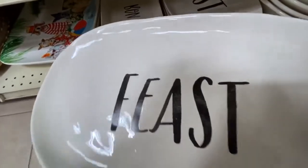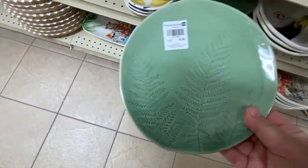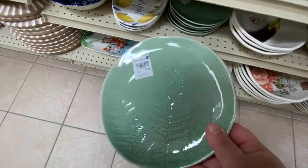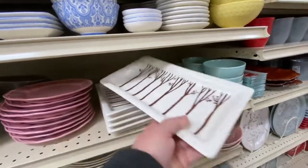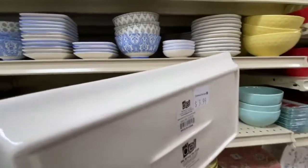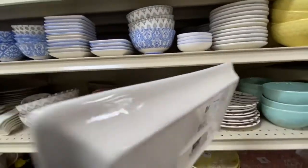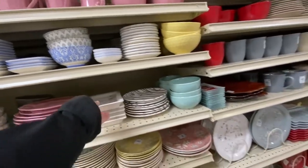I really like this big feast platter. I thought that was so pretty. And I think that was $6.99 as well. I love the green in that one. And I thought this one was pretty neat with the trees and stuff. I thought that was nice. $3.99 for that. I like little platters and trays.